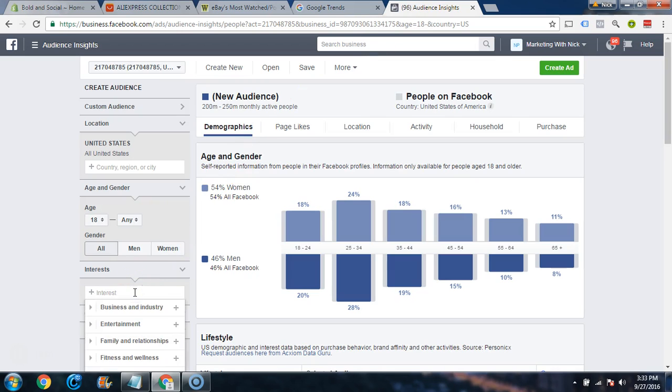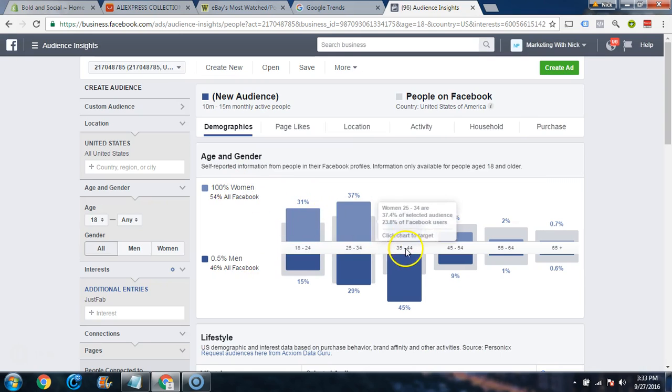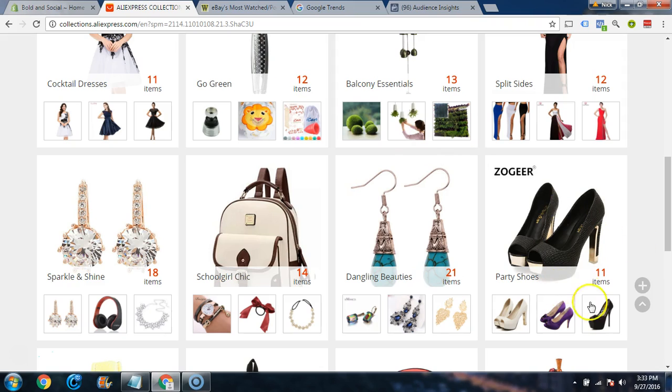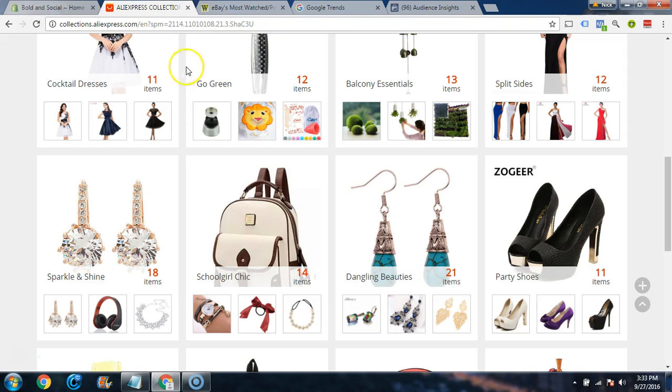But as a way to test that audience size, you could say go with JustFab, because JustFab.com is a huge shoe store. I've seen the commercials for it, and you see just by that website alone, or that brand alone, there's 10 to 15 million active users, all women, mostly between the ages 18 to 44, that are interested in this brand. So now you know that you could have a very decent size audience there for which you could market these shoes that are in this collection. All right. So that's kind of the general principle here of what we're doing.